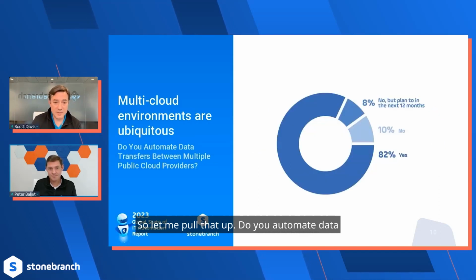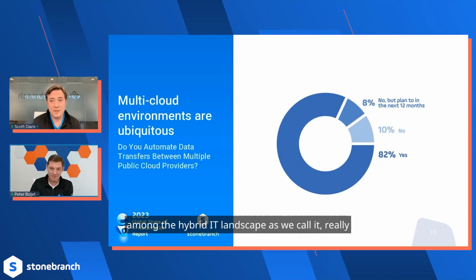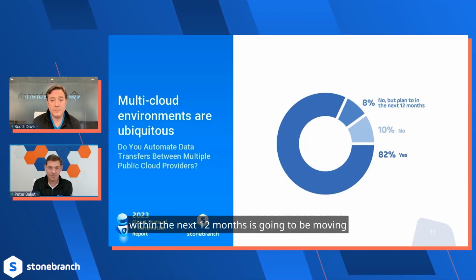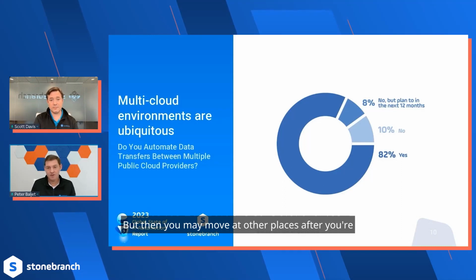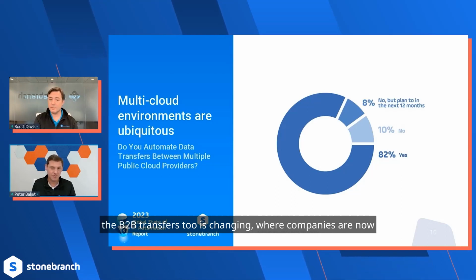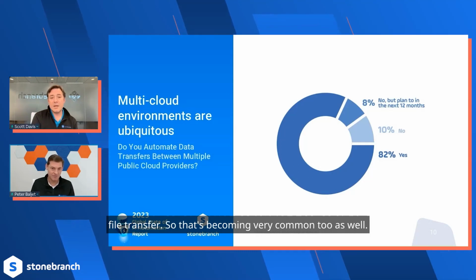It's a great segue to the next point. So let me pull that up. Do you automate data transfers between multiple public cloud providers? Yeah. So moving data among the hybrid IT landscape, as we call it, really is being done by everybody. Here you see almost 90% within the next 12 months is going to be moving data around, and it could be all different directions from on-prem to the cloud. Especially if you're doing data analytics in the cloud, you kind of move data there, but then you may move it other places after you're done with the analytics. And again, like I said earlier, the B2B transfers too is changing, where companies are now kind of just staging data in the cloud and opening it up for certain companies to come get it versus doing managed file transfer. So that's becoming very common too as well.